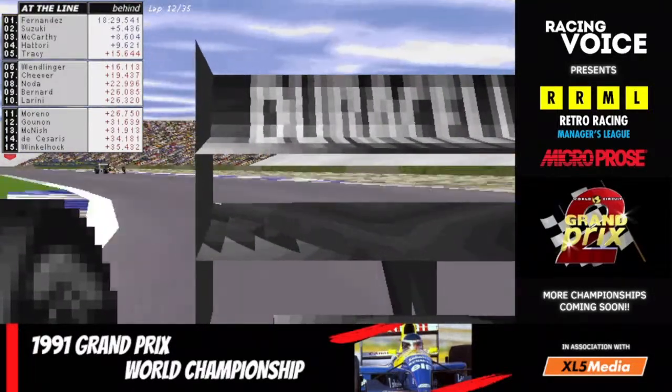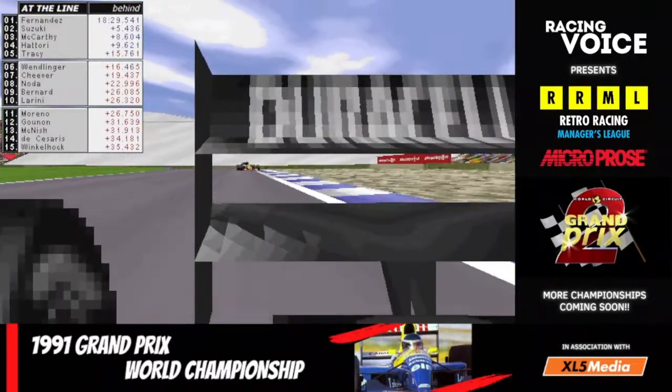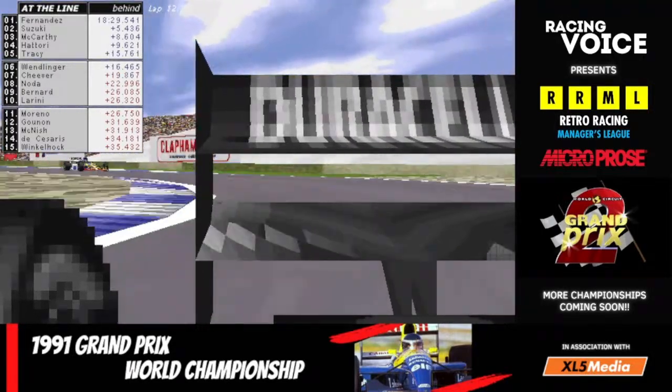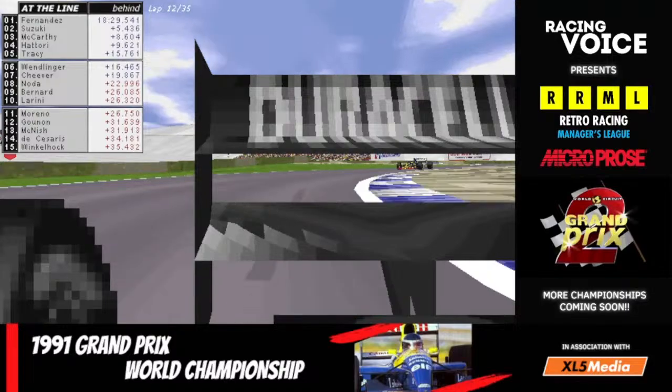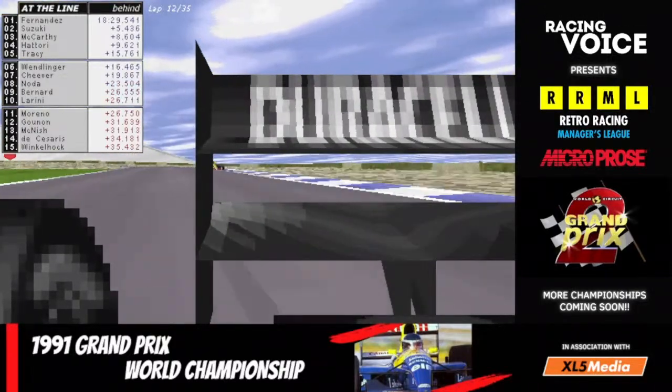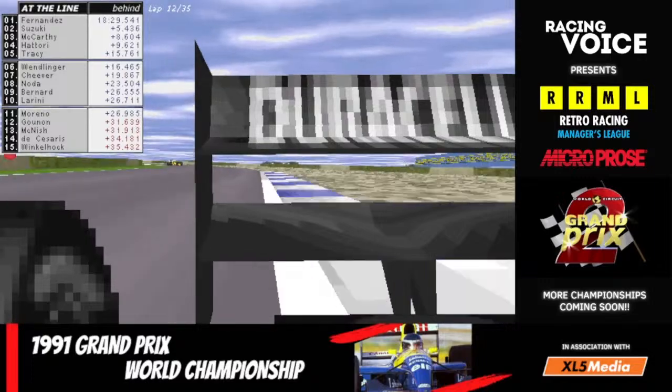There is Perry McCarthy working his way forward, trying to drop Naoki Hattori, and see how difficult that is to do at the moment. Hattori is really not making this easy going. There's going to be some interesting changes to the lineup for this round of the championship.